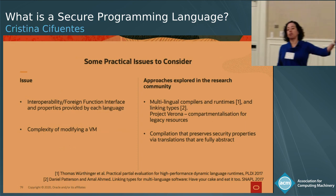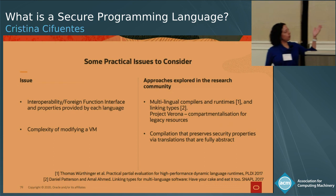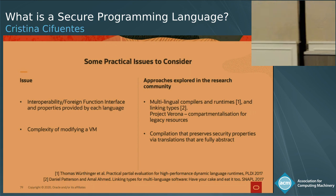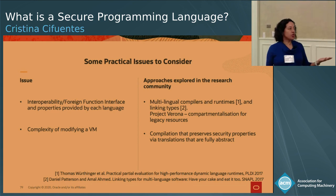Of course, there are other practical issues that you need to consider, and with these issues, you always have interoperability with foreign function code, right? There are millions and millions of lines of code. It's not feasible to rewrite all of this code if you need to interoperate with it. Some of the solutions that we've seen are different approaches.